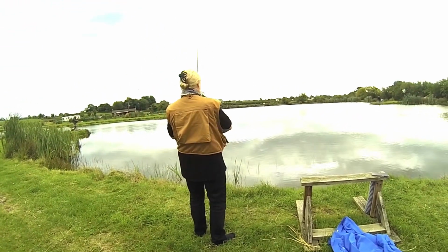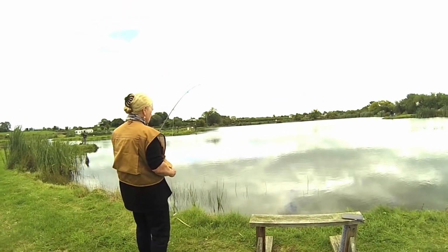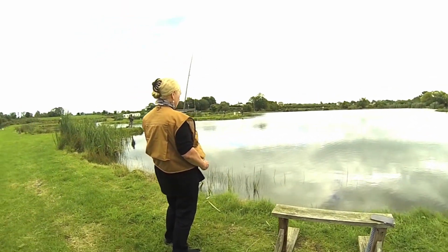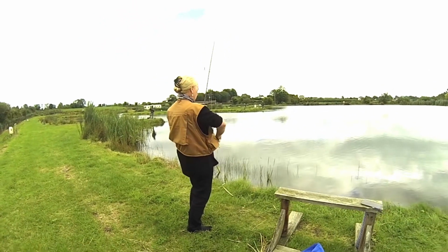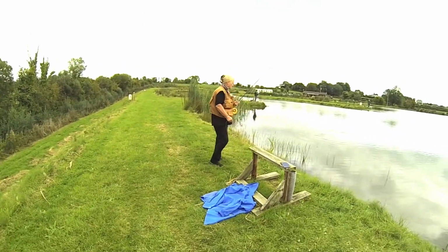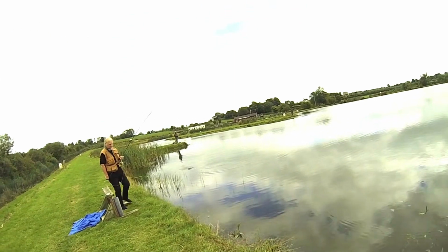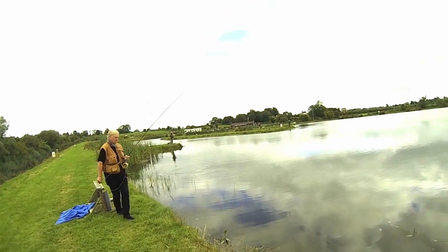All right. This is actually Laura's second one. I didn't get the first one on camera, so she's working it up. Work it from there. Work it with your hand. That's it. Nice. Keep going. Bring it up towards the surface, to this area over here, to the net. Don't get it in the reeds. That's it. Work it over.